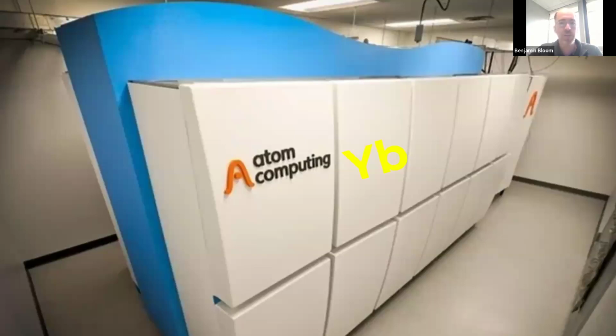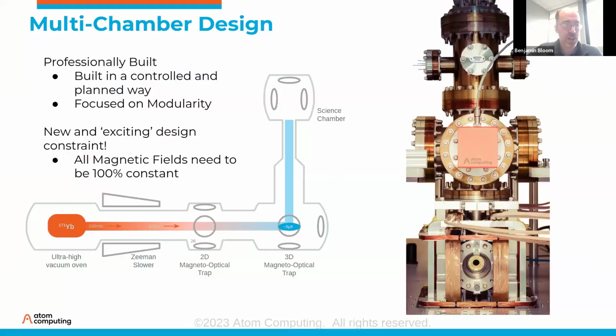And that different set of line widths, even though it's only a subtle change between strontium and ytterbium, makes the difference in speed for our single qubit gates, or sorry, for our readout. And finally, ytterbium has this other nice property, which is that it's spin 1/2. And we'll talk a little bit about how that actually opens up the door for much, much faster gates.